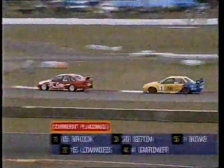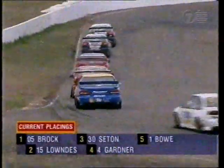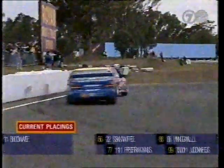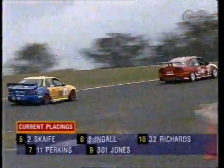Got to be good to stave off Bow when he's in this mood, as the current placings run across the bottom of the screen. Brock, Lowndes, Seaton, Gardner, Bow. Like last time around, the 3 Bridgestone runners were down in the 1 minute 9 second bracket. Everyone else behind them in the 10s. Could have been lap traffic playing into their hands there. But this leading 6 cars very close in lap times, and we're 10 laps into this 17 lap, past half distance. Take race cam.